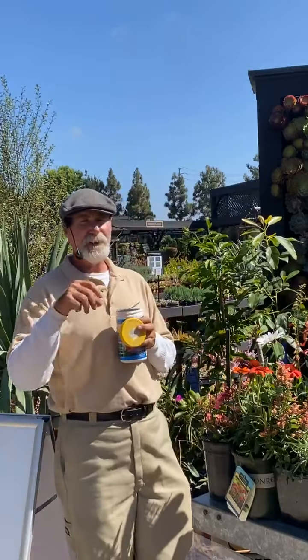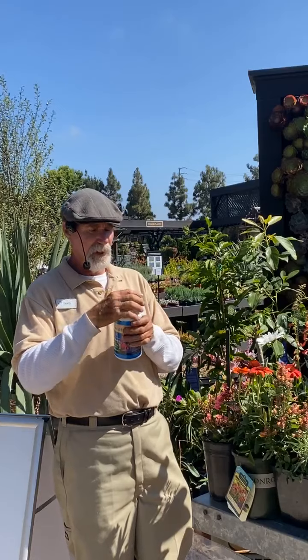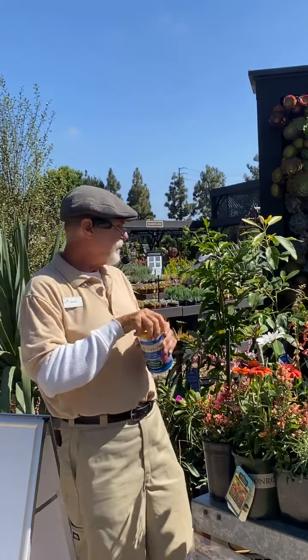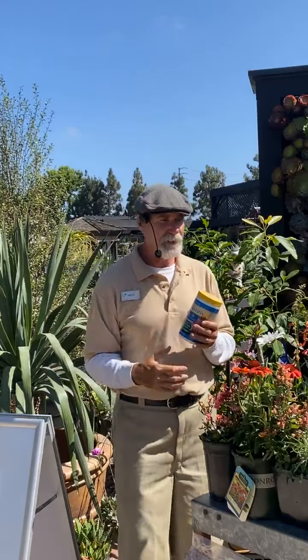Sometimes I'll put about 1 inch of water in the bottom and I'll throw this in and let it dissolve for about 10 minutes. I'll put a little bit more water, shake it up, a little bit more water, shake it up, and then you can water this in. I mean, I don't go really frequent with this. If I use it, I'll use it about once a month or about every 6 to 8 weeks.